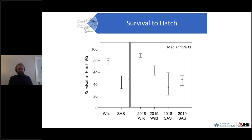In a little bit more detail, egg survival from fertilization to hatch gives the same result. SAS fish had a significantly lower survival rate through this stage, with overall 44% survival compared to 80% survival for the wild eggs. Again, in both years, the survival was significantly higher for the wild eggs. But again, we can see here on the median, as in the overall survival, for the wild eggs we saw a reduction in the second year, and for the SAS eggs, we saw an increase in survival in the second year of the study.